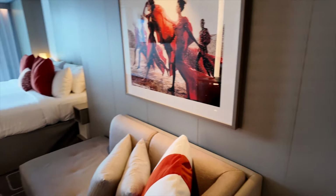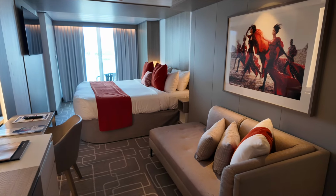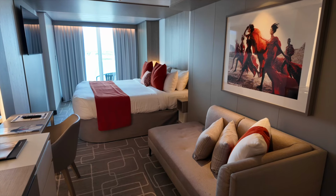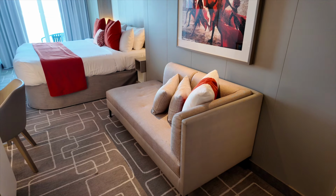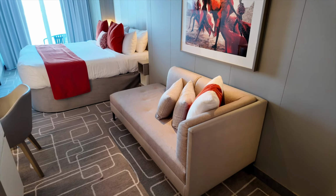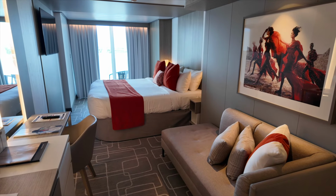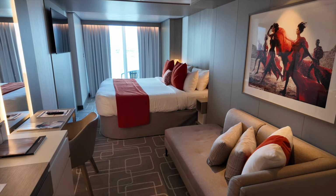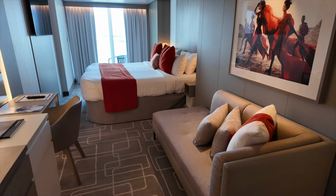Let's turn around. Now this room, from my understanding, can accommodate 2, and the only reason for that is not size or anything, but this sofa is more of a lounger. It's not an actual bed, and for that reason this room is suitable only for 2 people. Other than that, I think space-wise is more than enough for more than 2 people. But yeah, this particular room is for 2.